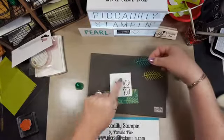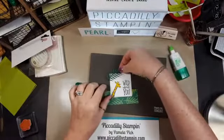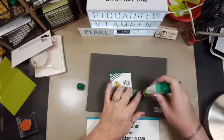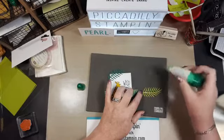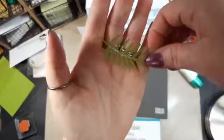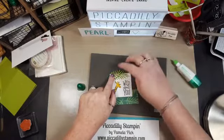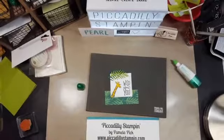That's why I moved, after I moved the square, so that I could have a little room here on top. Okay, let's do it again here. See, I just got little bitty dabs of glue. You don't need much. This stuff is super sticky. Okay, so we've incorporated that.